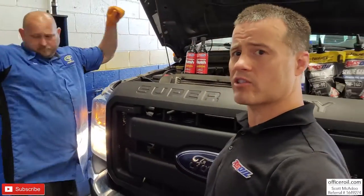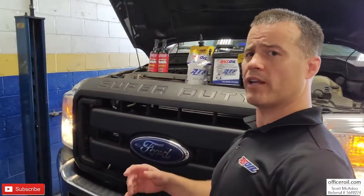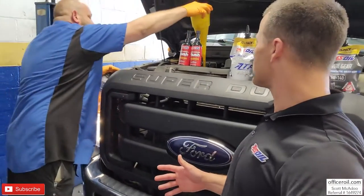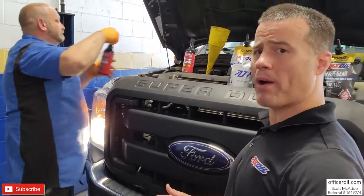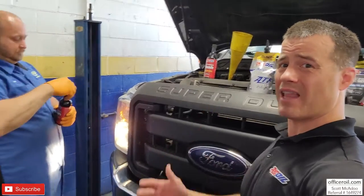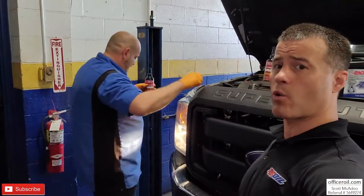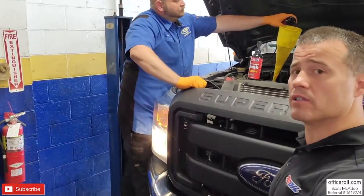All right, so we got it all started up. So what we're gonna do is just dump that in. Dump in both bottles, because it's a big capacity here, big sump, over 16 quarts for total fill. So there we go.